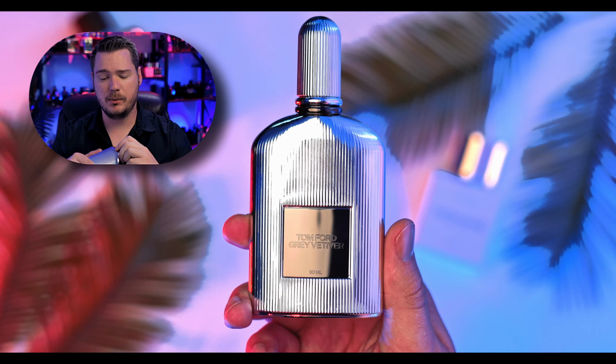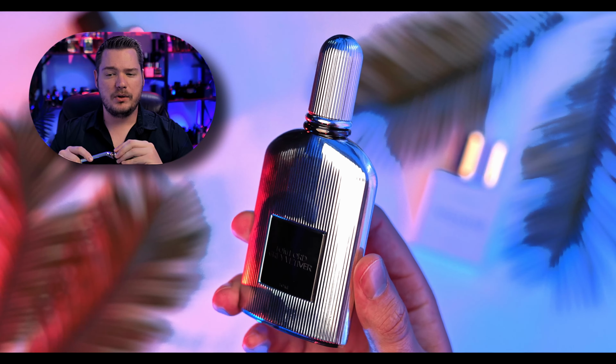When I first sprayed it on last night, I just did my first impressions last night off camera, but I sprayed it on and I was taken aback by the earthiness. There's a lot of earthy aspects to this one.